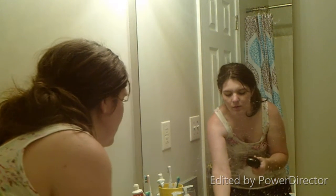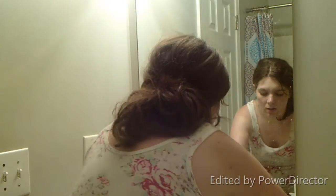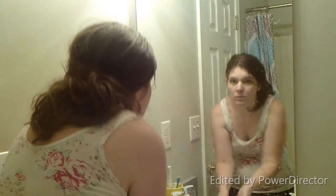I do use this in my shower, because I do wash my face in the shower. If you want more of my night and my morning routine, let me know down below in the comments. Because I'd like to know, I want to do more skincare too. I do use different products each season, and it also depends on my skin problem, especially acne.